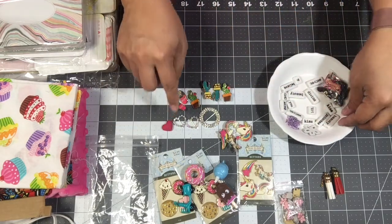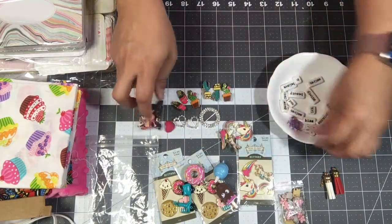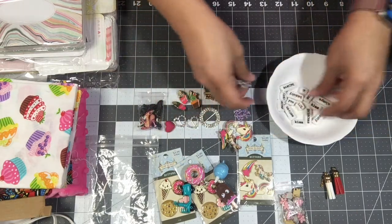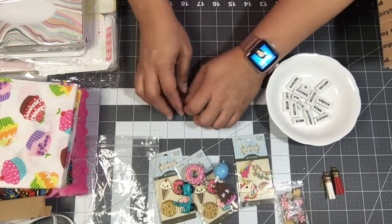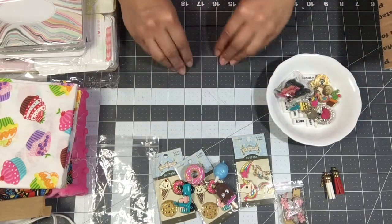There's a little tiny heart, and then you got some fancy girl shoes. Girls Rule, pretty flower, and then all my words. That is so cool. I really appreciate that, Luisa. Thank you so much. So, we still got a long ways to go.